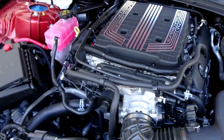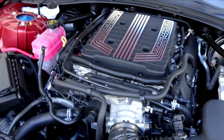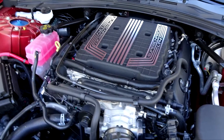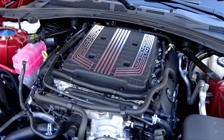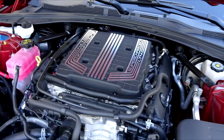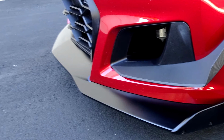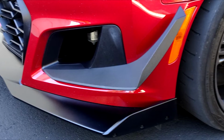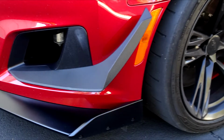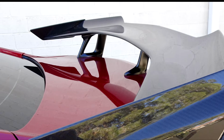Under the hood, you'll find the LT4, which is a 6.2-liter supercharged V8 producing 650 horsepower and 650 foot-pounds of torque. It has forged aluminum pistons and is the same motor used in the current ZL1 and also the current Z06. The car also has an additional 300 pounds of downforce due to the bigger front splitter, the side canards, and the massive rear wing spoiler.